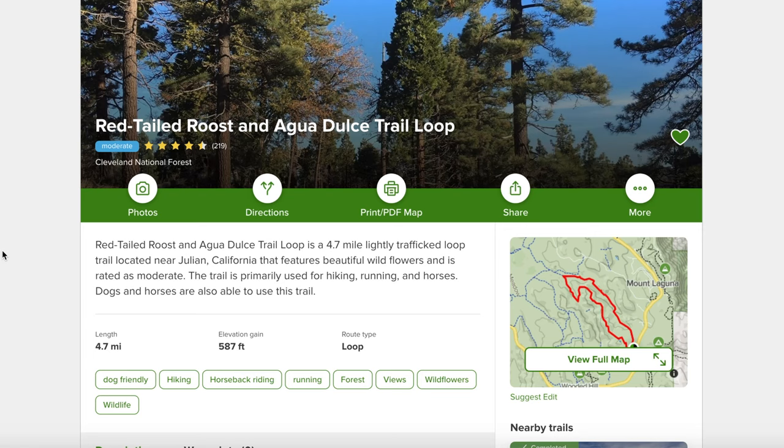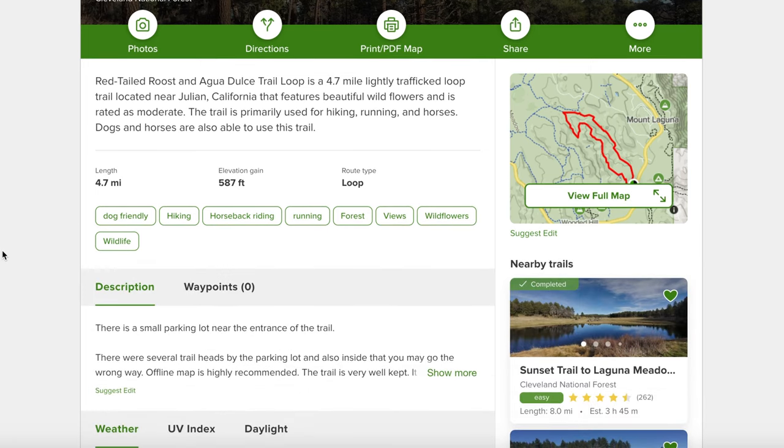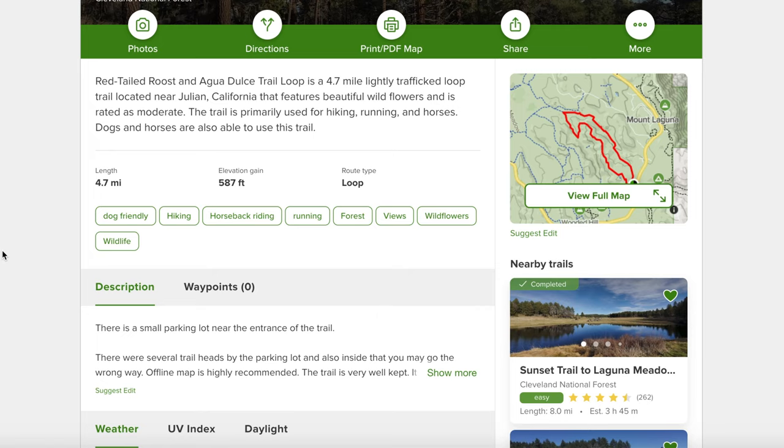Let's just jump into those trail details. Red-tailed Roost and Agua Dulce Trail Loop is a 4.7 mile lightly trafficked loop trail located near Julian in Mount Laguna. It features beautiful wildflowers and is rated as moderate. The trail is primarily used for hiking and running. Dogs and horses are also able to use this trail. As I mentioned, 4.7 miles, elevation gain 587 feet. That is incredibly deceiving, and I'll explain why in a minute. And the route type is a loop.